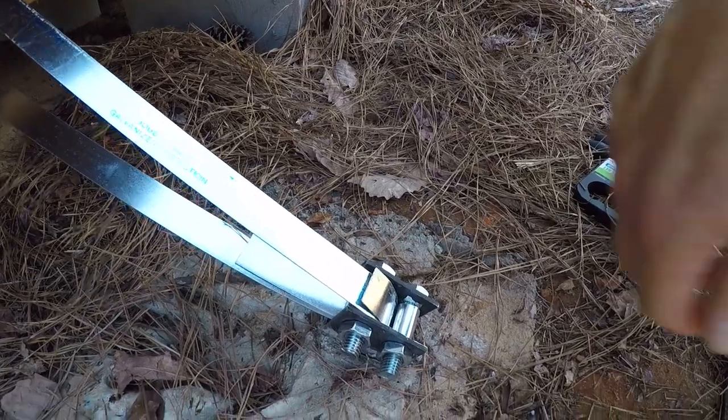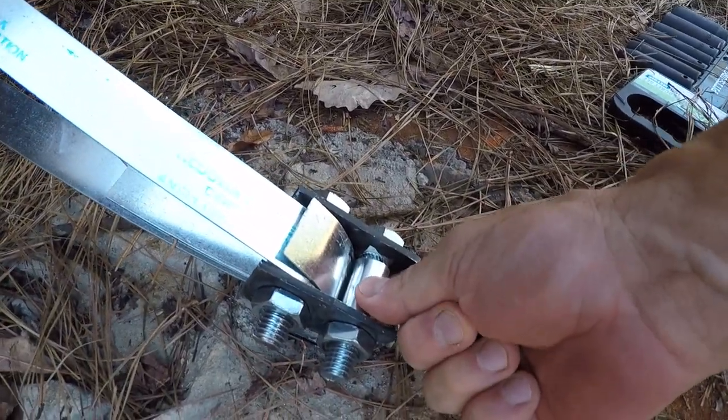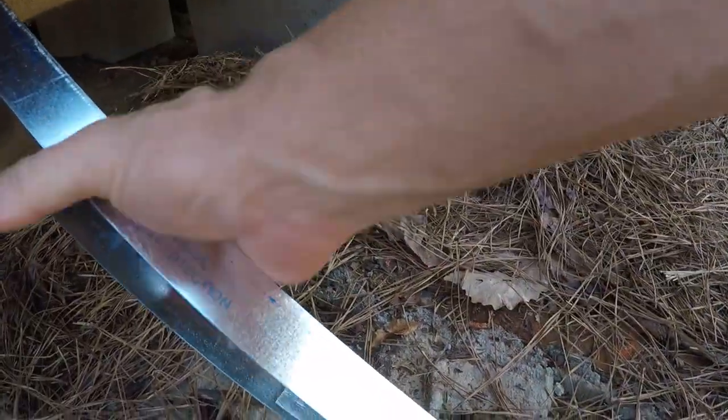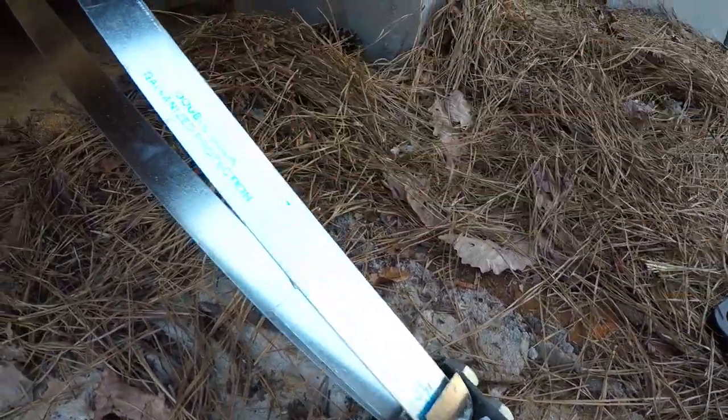Well, guys, it worked. Got about 5 wraps around that and about 2 around that. But it ain't not going anywhere. I don't see how that would go anywhere. That's around the beam.